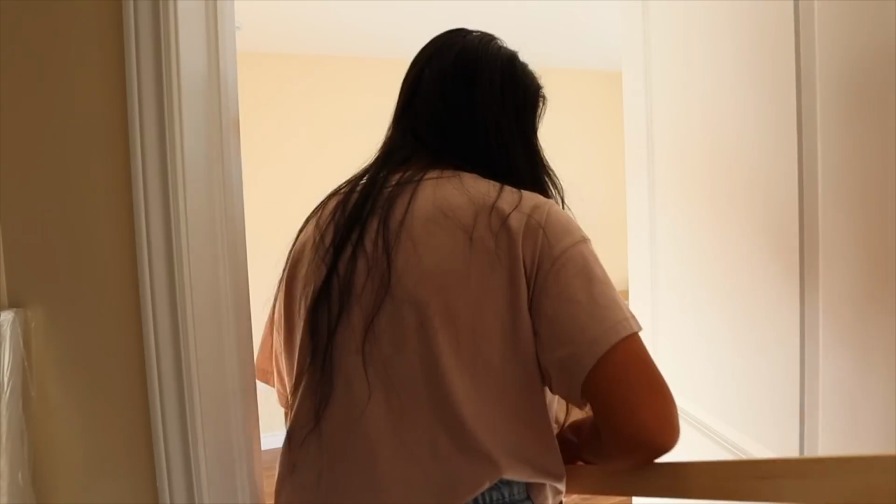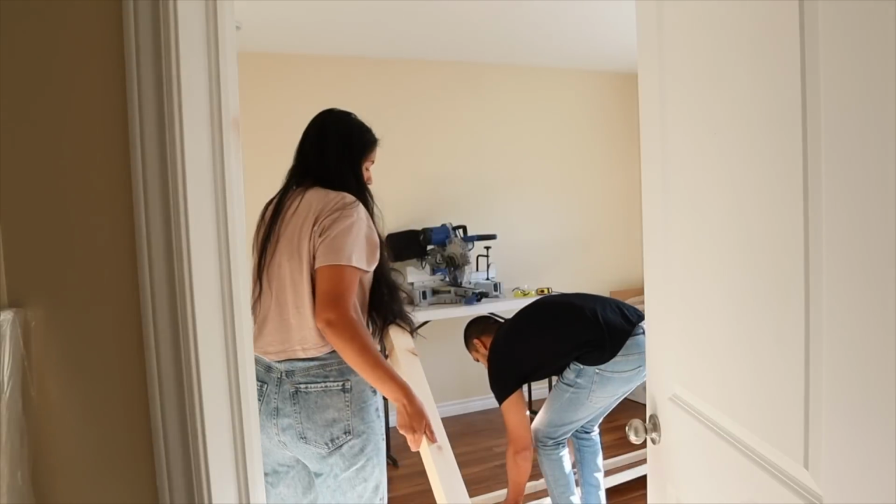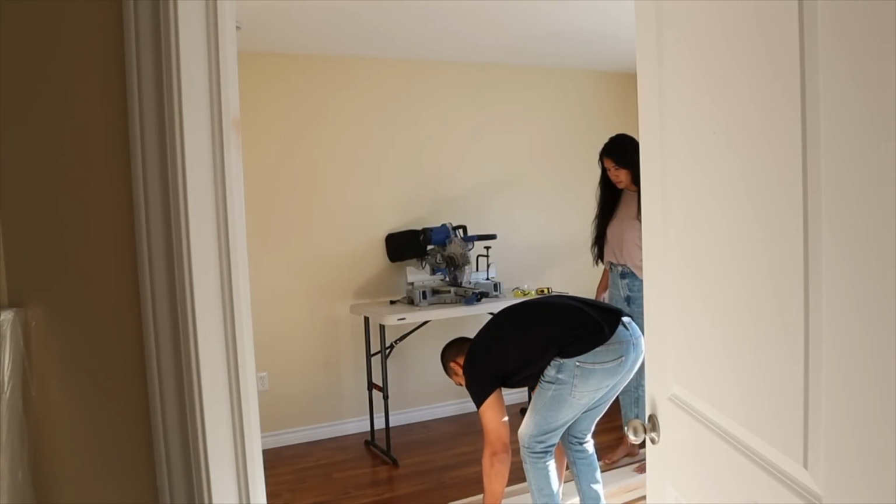Okay, so we're back and we have all of our wood, and the wood is going to be used for a project in the entryway because the entryway is currently a dumping ground. I think that the way that we're going to actually keep it tidy is if we have a nice entryway table there and have it a little bit more decorated. So I think it only makes sense that we build our own table.